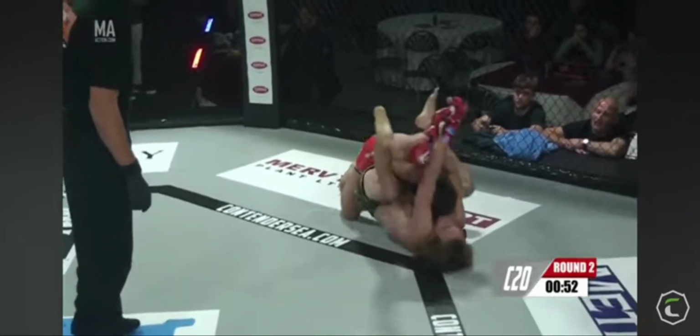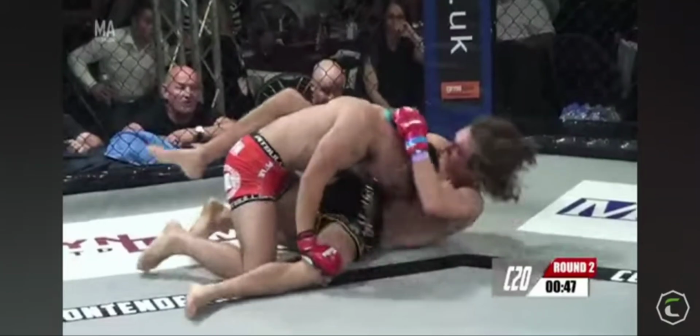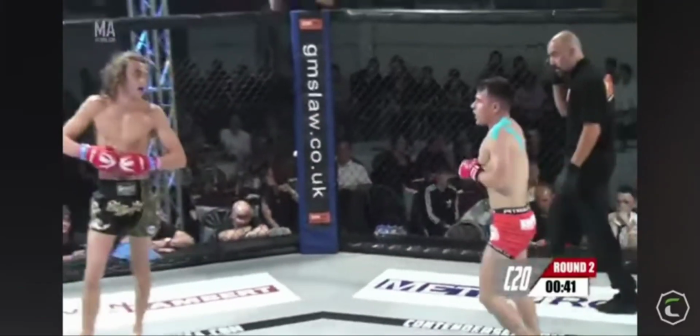It's been an interesting battle on the ground, hasn't it? They've kind of cancelled each other out on the ground. Sweeps and getting back to the feet. And now Nichols looking to kick him off, and Shay Veal says, OK, let's get back to the feet.